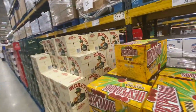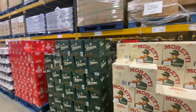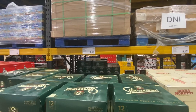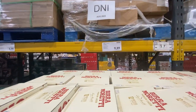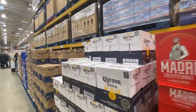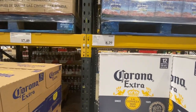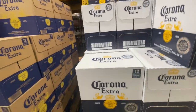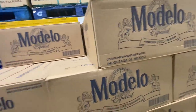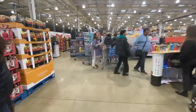So you have different types of beer. Desperados. You have Birra Moretti, foreign beer. You have Staropramen. You have them here too, and it's £8.99. This Moretti, foreign beer, Italian beer, I'm sure, is £9.89. Wow. I love Corona. £8.29. It's all yours. You've got nothing to lose. I recommend you visit Costco in Hot Spring Lane in Watford. Do this, you will never regret it.